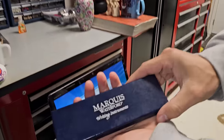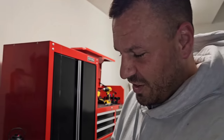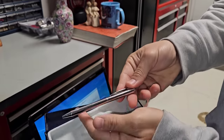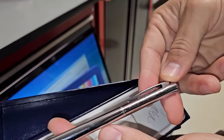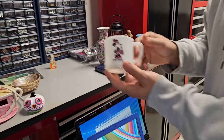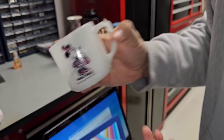A marquee Waterford writing instrument. Morocco. Okay. There you go. Like the instrument. No, back to the vase. I think that was made in Morocco. Okay. Not the pin. I could be wrong. What's the pin say? Honor roll? AMS honor roll. Okay. All right. So there's that there. We've got milk glass, Minnie Mouse, Walt Disney. That's cool. Too bad there wasn't more than one. That was the only one you found?